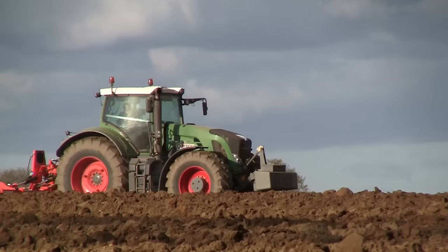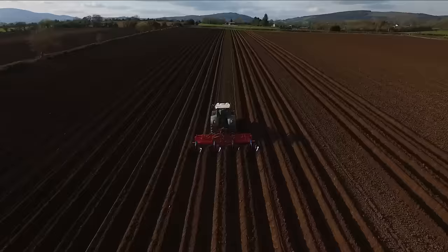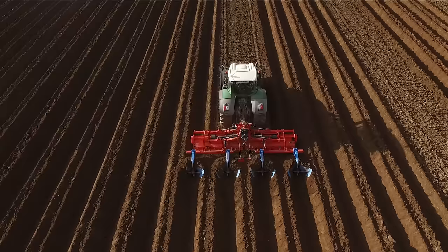Murphy's use a Fendt 936 with a Maschio bed tiller when bed forming for potatoes. They use a Topcon RTK base station to provide precision agriculture to get up to 2 centimetres accuracy, and it gives perfect straight lines every time. It assists with fuel usage and gets the job done faster, and helps the harvesting become more efficient.